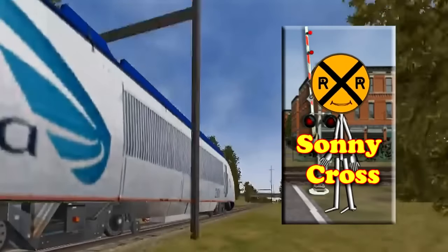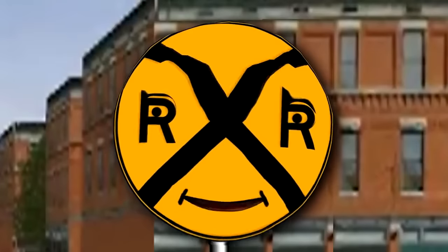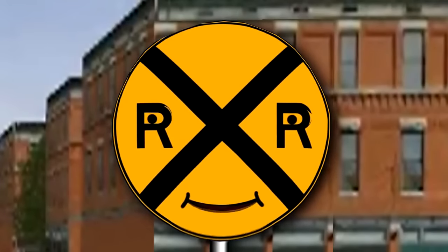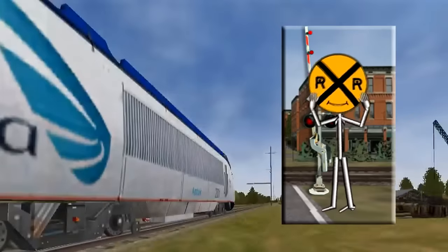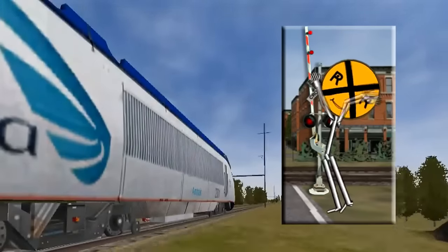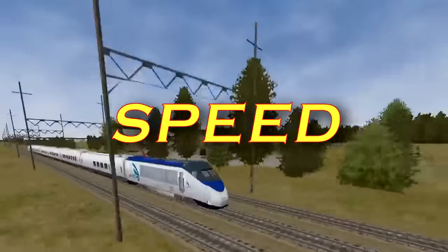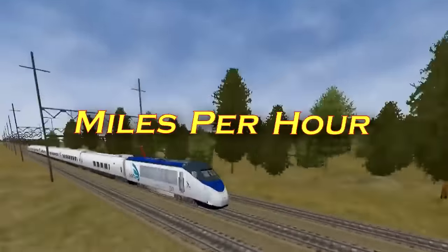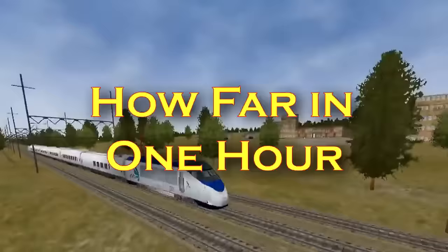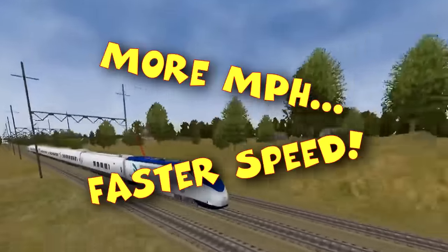Hey, isn't it awesome when a train goes roaring past? Wow, that train must be flying! Did you ever wonder just how fast that train is going? Wait. Before we talk about speed, maybe we should know what we're talking about. We usually measure speed in miles per hour, or mph. That's how far you can travel in 1 hour. The more miles per hour, the faster your speed.